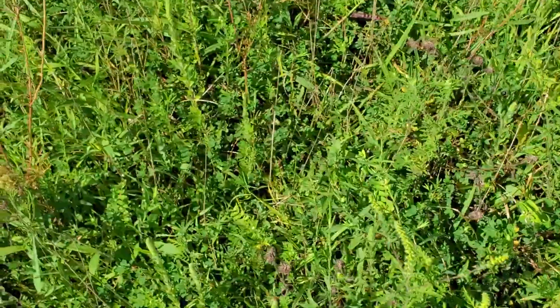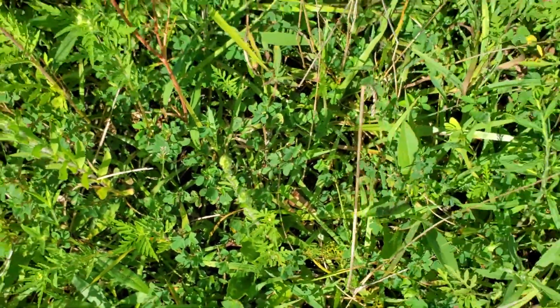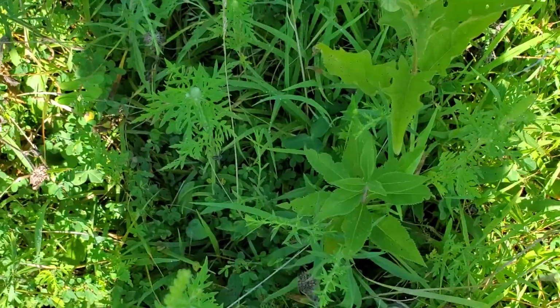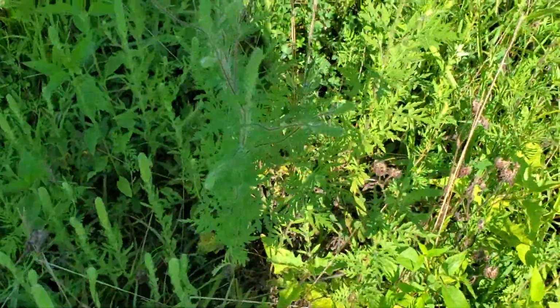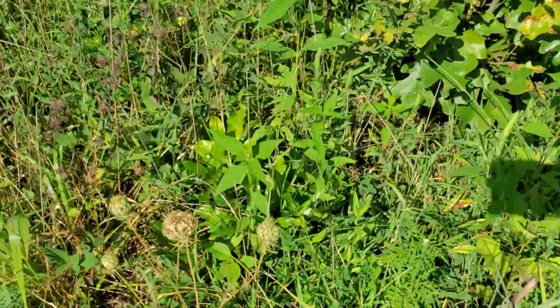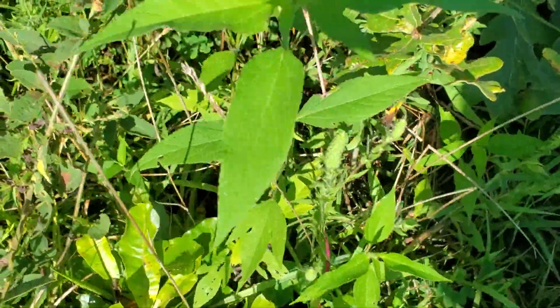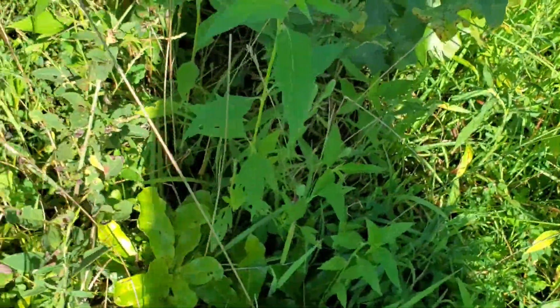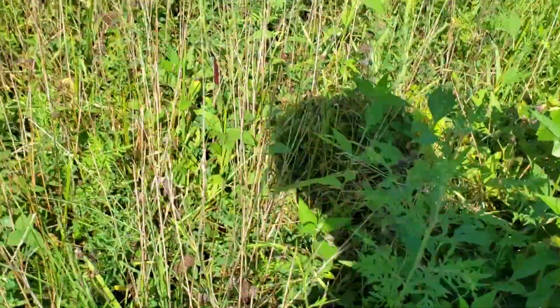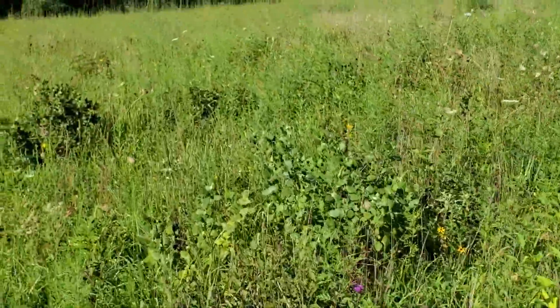But if you look down the canopy here, we've also got our Korean lespedeza. We've got some ironweed in there. There's some common ragweed. Cows will eat that. There's some giant ragweed right here. That's a beaut. That's like giving them a candy bar. They'll go after that one first. Cattle love that one.